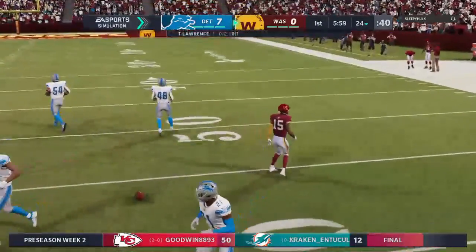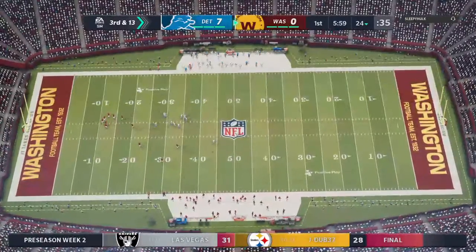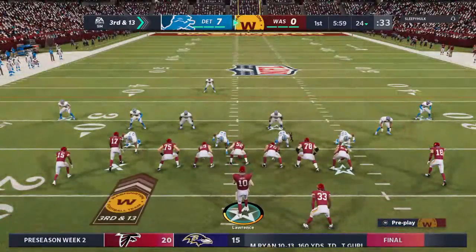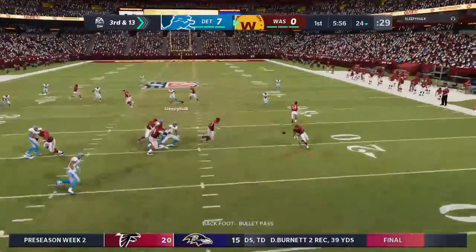And his throw is going to be incomplete. He was trying to find Noah Fant, the tight end, and that takes us from 2nd to 3rd down. Quarterbacks work all the time on manipulating a defense with their eyes and their head movement. In this case, he just stared the receiver down. That allowed for excellent coverage, able to knock that one away.